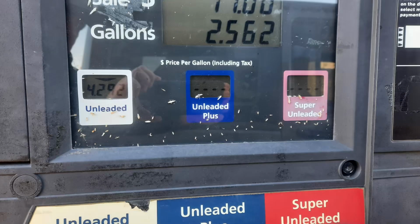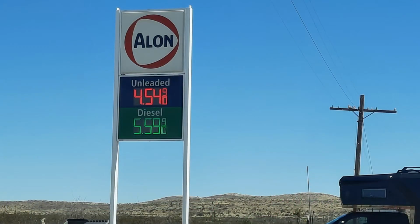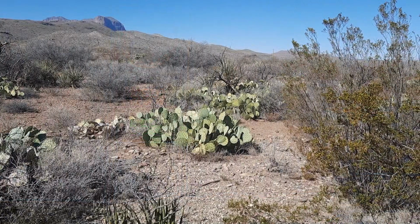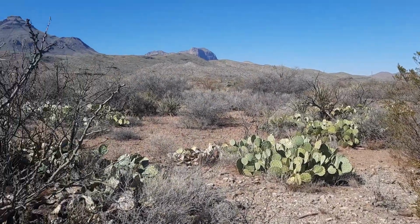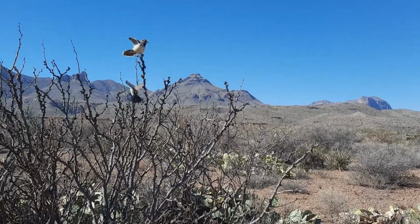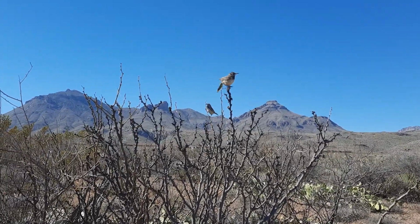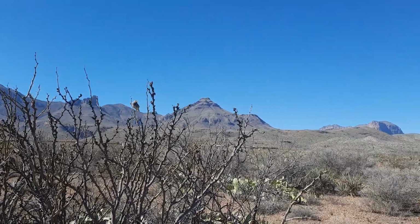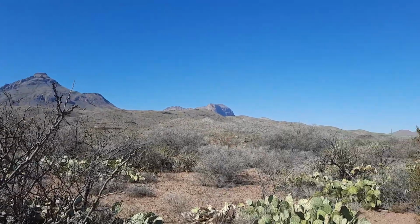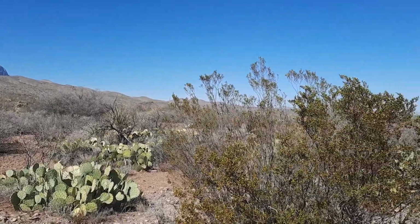Clearly, it's a lot cheaper to have gotten gas at the visitor center, which is 2 hours south of the interstate, as opposed to this gas station where it was a whole lot more expensive. So here we are at Panther Junction. I guess the birds figured out I wasn't going to give them any food, so they flew off.